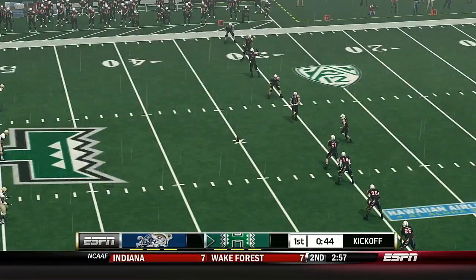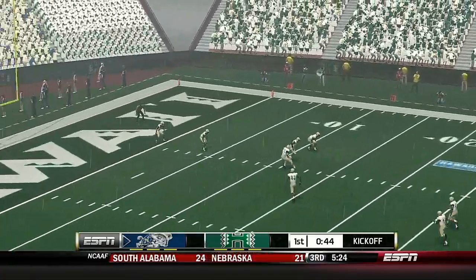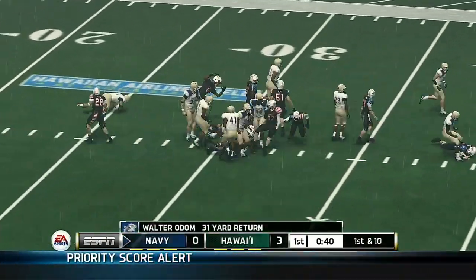Jackson has the ball set, and he looks ready to kick this one deep. Sends it sailing downfield. He's to the 20. And he's tackled at the 30.